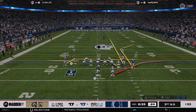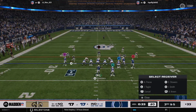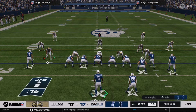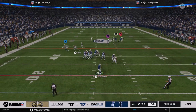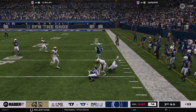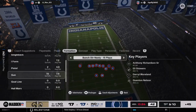Left wing 19. 60 Bison. 19 Lions. 70 Rangers. Go. To throw. Continuing to move past the 45. And finally, they're able to stop this play from getting any more yards.